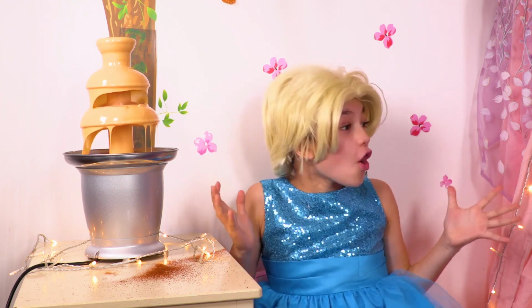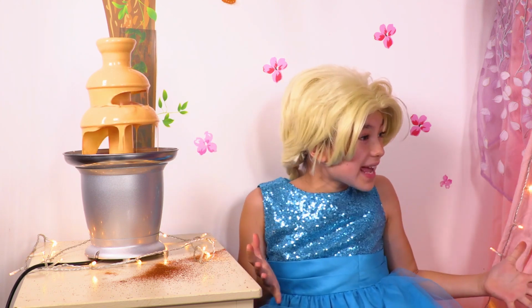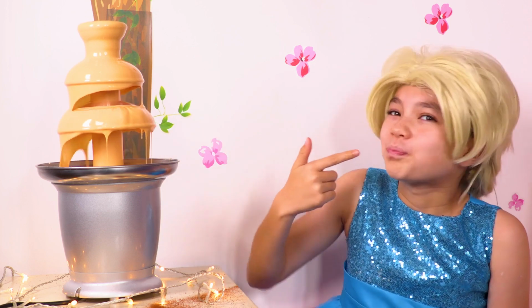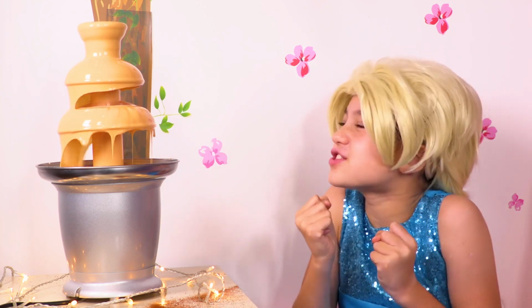Wow! It's orange, just like a pumpkin. That looks so good, Freya. How does it taste? Delicious. Let me have some. So pumpkin-y.